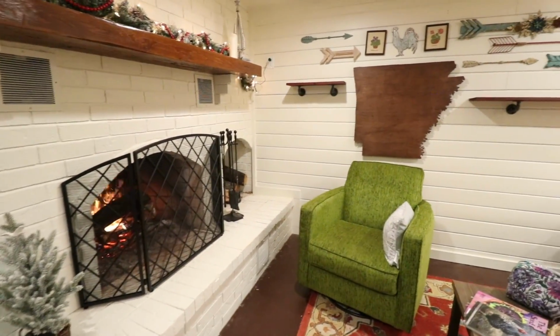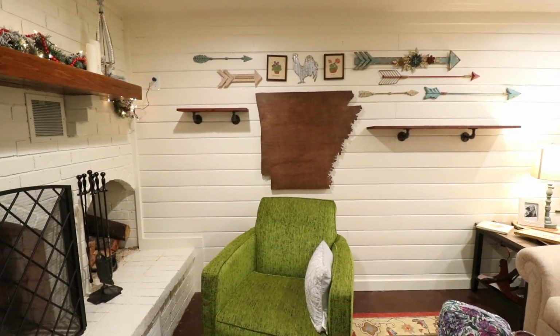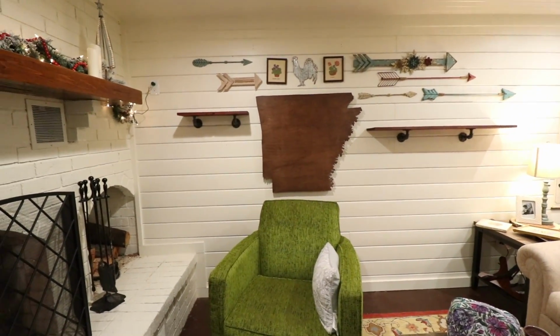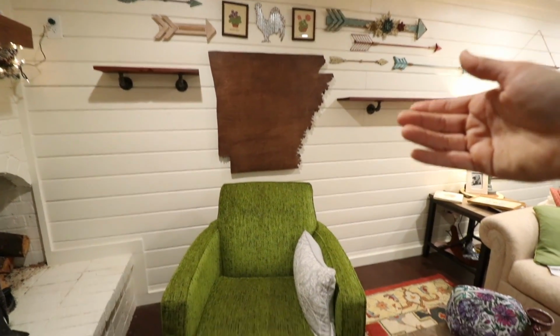A lot of this stuff we've had for a long time. Jeremiah actually got me this Arkansas cutout for Christmas last year. Our friend Richard Everly has a small business in Conway, Arkansas, and he does some woodworking, and he made that. Jeremiah bought it from him.